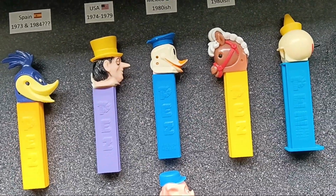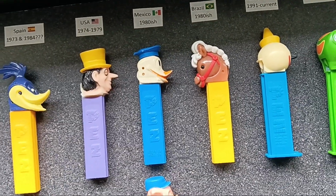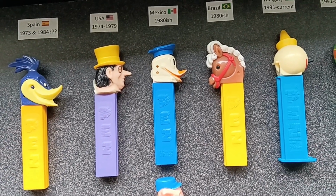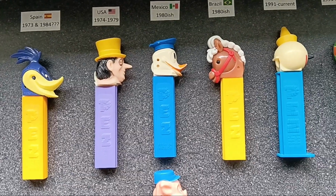I think that's because with Spain, there are European collectors that have some of it. But for the Brazil stuff, I just don't think there's a huge collecting market in Latin America. So there's just not a lot of it, and the stuff that's out there gets sort of hoarded.